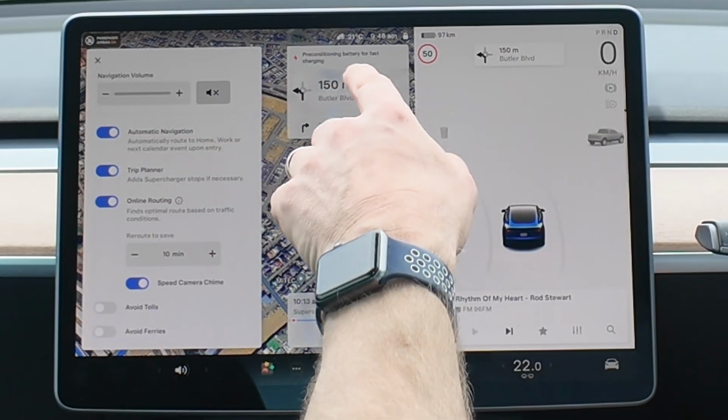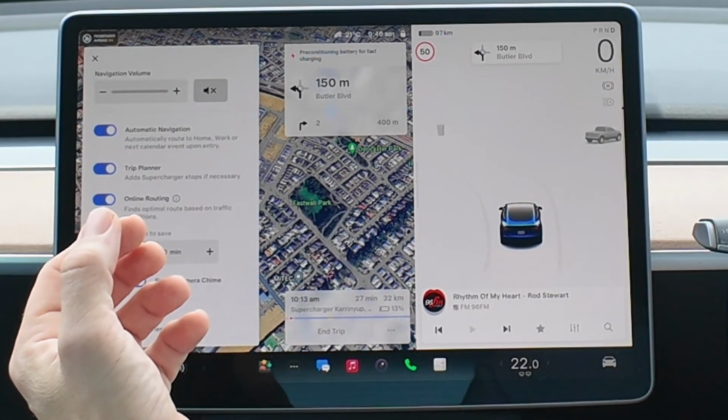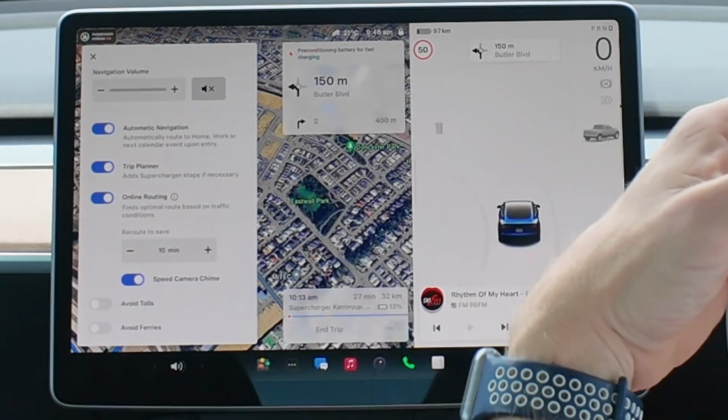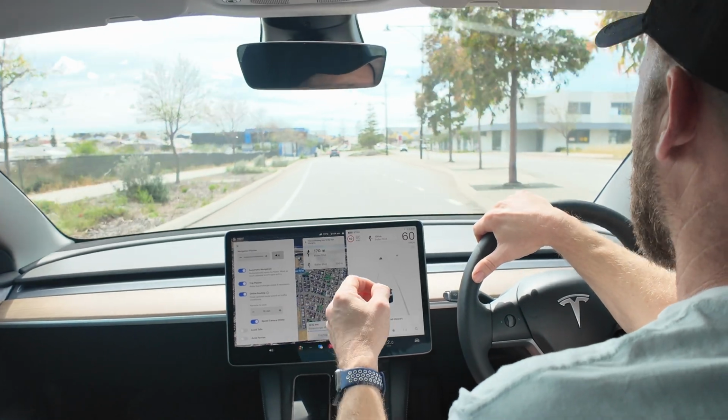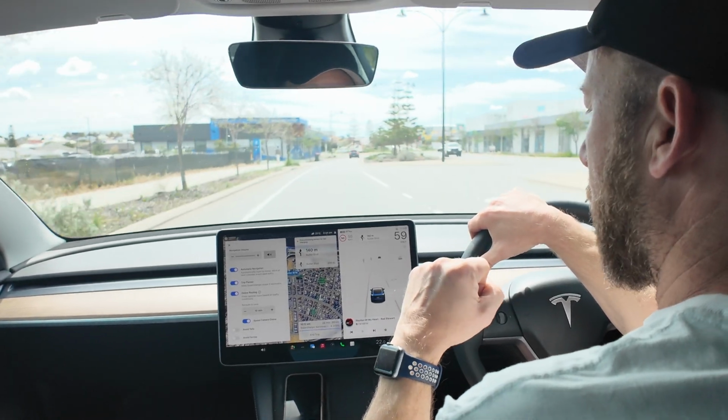I was also saying it's preconditioning the battery for fast charging. So I take it the battery's not warm enough. I'm assuming that's what it means. It needs to warm it up. So I'll check in when we get closer and we'll find the charger and we'll see what happens.